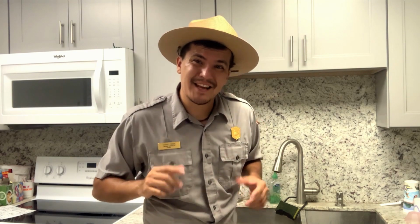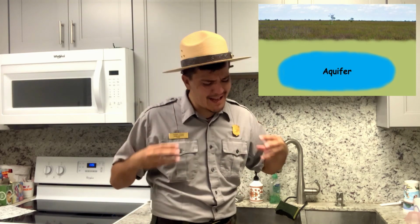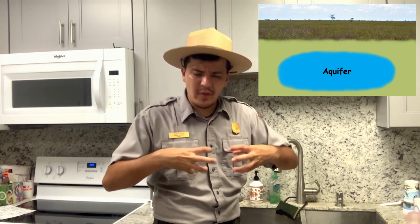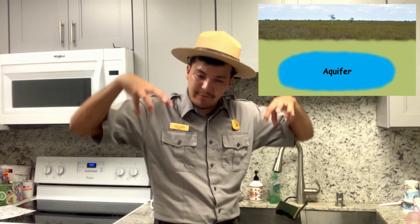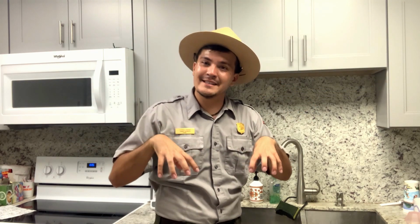If you said from underground, you would be correct. We get our water from the aquifer. So if you remember from earlier, the aquifer is a big container underneath the ground in all that bedrock, which we call limestone. It stores all the water that filters down through the prairies and the cypress swamps, and it eventually goes into that container.